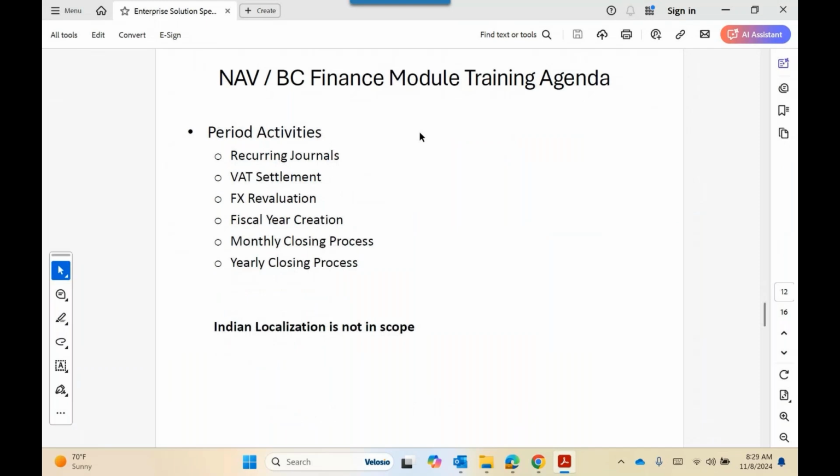And for the finance side, we do have some periodical activities which we need to do at the month end, quarter end. You have the recurring journals. If VAT is applicable where you are, you need to do VAT settlement. If you are using any foreign currency, you can do foreign currency revaluations. And we discuss how to create fiscal years, how to close them monthly and yearly. We can do that.